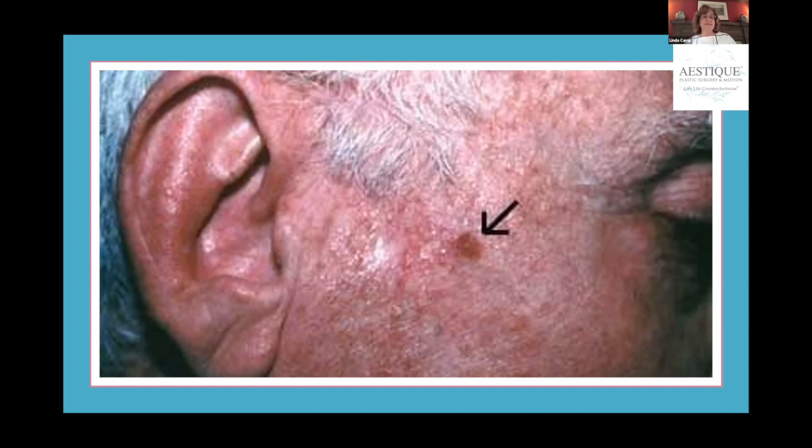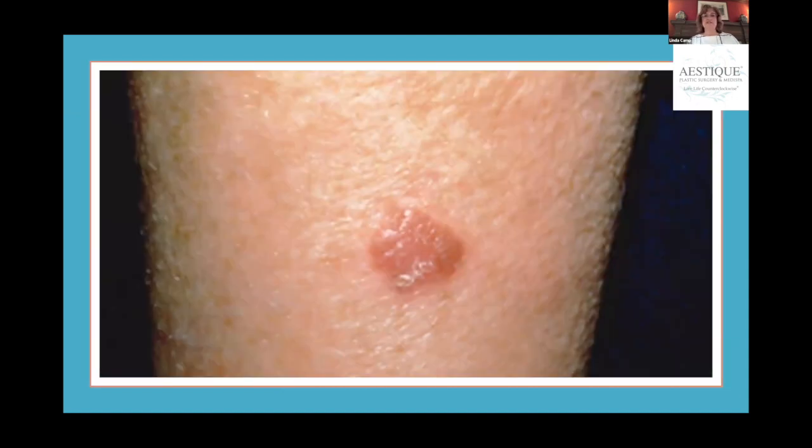This is on the right temple. It's about 1/2 inch in size, a little bigger than a pencil eraser. It has a symmetric border, but it does have multiple colors. The size is a little large and it is changing. This lesion is on a shin. It's in a shaved zone of a leg, frequently irritated, recently been changing with getting lumpy, bumpy on the surface. There's a little scab at the bottom.